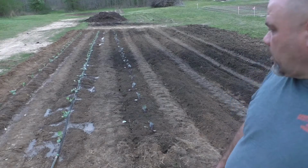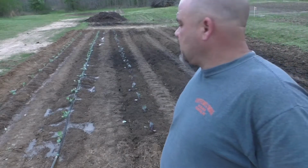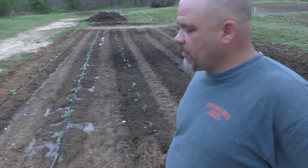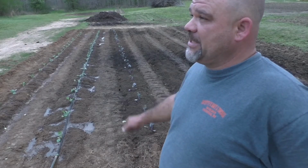But it's gonna get dark on us, and I need to get this other row watered in before it gets dark. So I'm gonna let this one finish up for about 10 more minutes, and then I'm gonna put the hose on this row and go ahead and get them soaked in for tonight. We may or may not get some more rain, I don't know, but I ain't gonna take any chances.